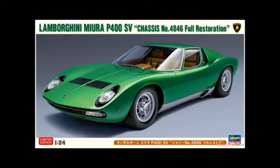But other than being molded in this sort of jade green that you see the real car on the box here painted in, that's it. Other than that, it's just the same Miura as always. It's not a bad kit, Miura. Well, there really isn't another Miura kit out there in reality, but it's a good kit. It's actually a really nice kit.